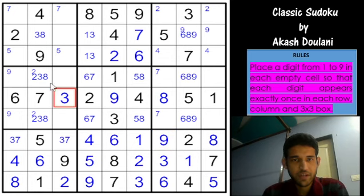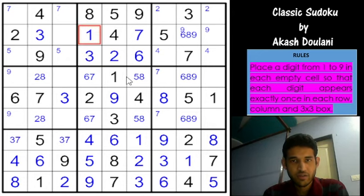Okay, because of the 3 here, these two cells can't be 3. So they become a 2, 8 pair now. And that resolves this cell, that has to be a 3 now. And that resolves this pair, this would be a 3, that would be a 1.